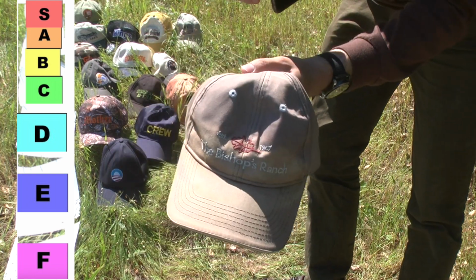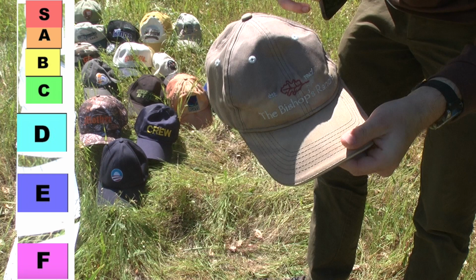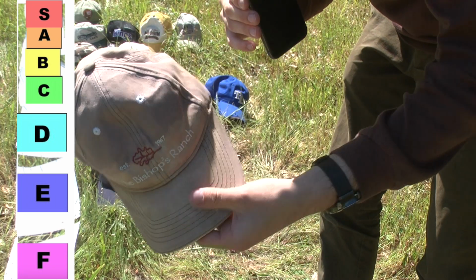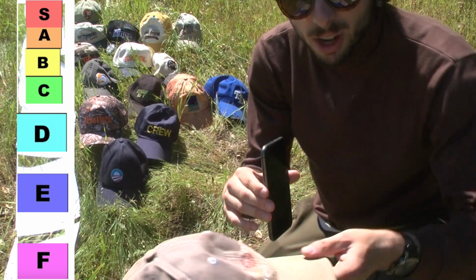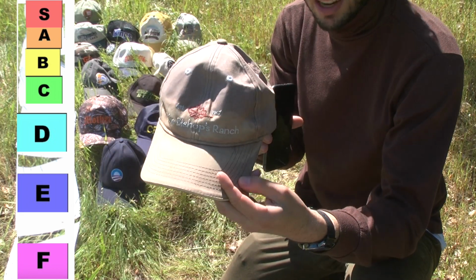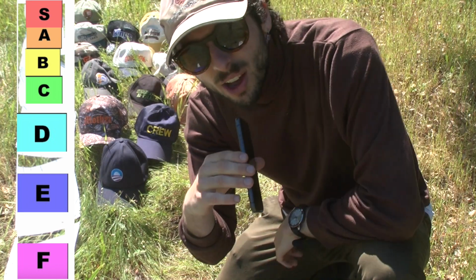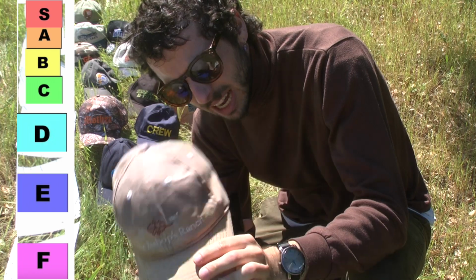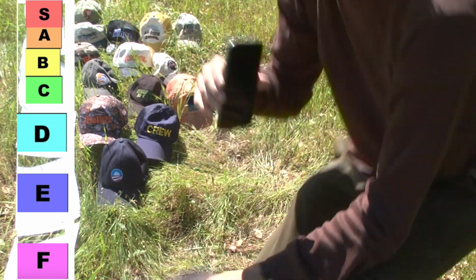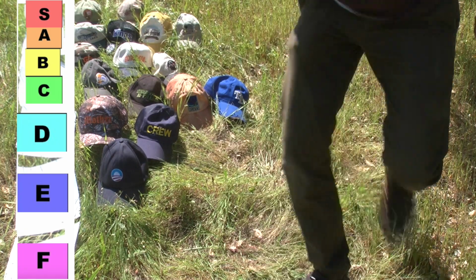Oh, automatic S tier as well. Bishop's Ranch. This hat is so funny. Look how the color of it used to be dark, sort of battleship gray. And then I've worn it so much. I got this in summer of 2018. I've worn it so much. It's like this. Great hat, great build, great message. They don't make these anymore, so get them while you can. But this one, S tier, 100%. Automatic S tier on that.